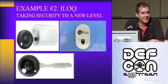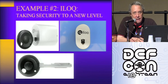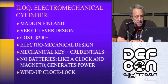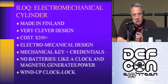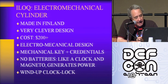Okay, lock number 2 is the iLock, taking security to a new level. That's their quote. As I said, this is a very, very clever lock. It really is very sophisticated. Basically, this lock costs over $200. It's very popular not only in Finland but in Scandinavia. It's an electromechanical design, but there's no battery in either the key or the lock.